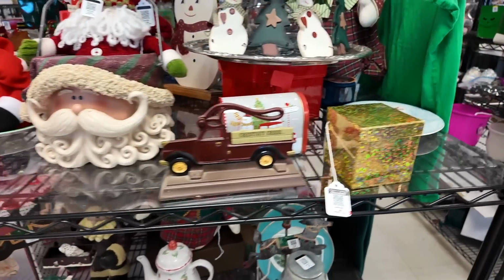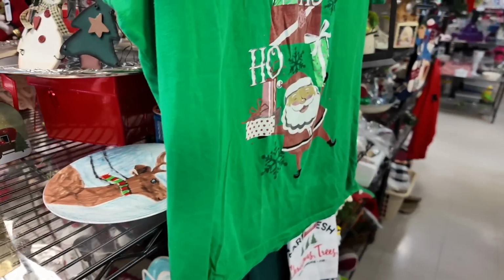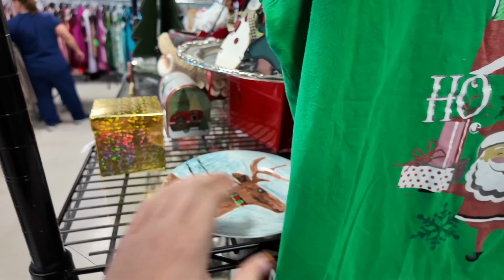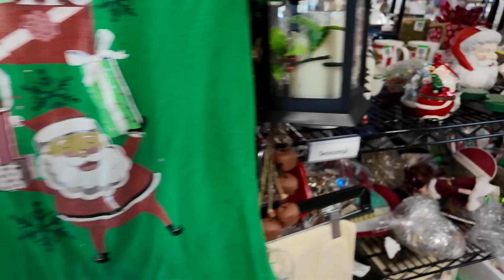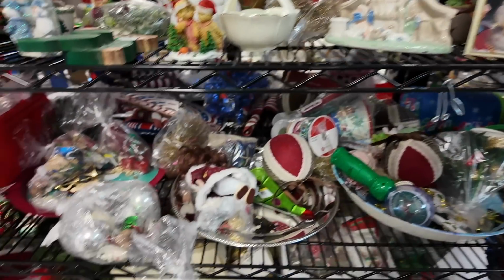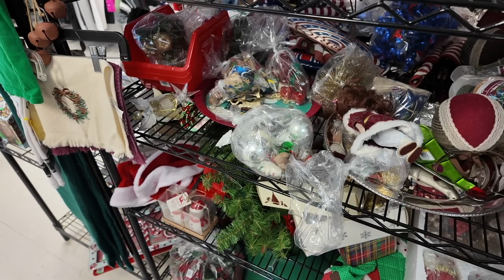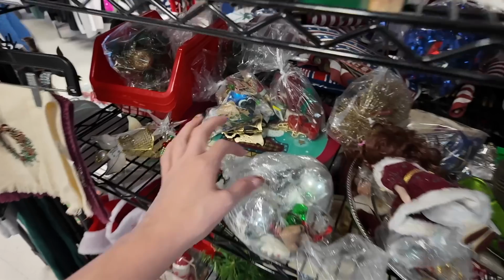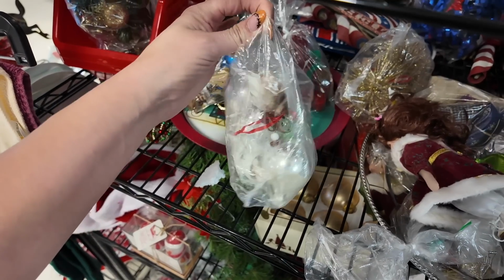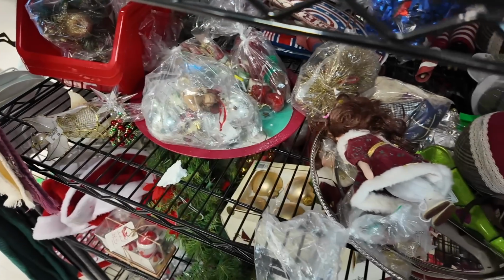Now that Halloween is officially over, I feel like we will take a closer look at Christmas on our trips to the Goodwill. So let's see what we've got over here in Christmas. There's just so much of it. It's a little overwhelming at times. I'm also afraid of the baggies because when the ornaments break, they can stab you. So I don't like to touch them.